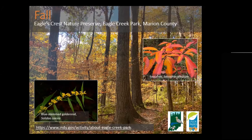Eagle's Crest Nature Preserve within Eagle Creek Park in Marion County provides natural solitude inside Indianapolis. It's located on the west side of Eagle Creek Park, which is managed by the Indianapolis Parks and Recreation. And it's an oasis of mature hardwood forest that features dramatic overlooks of Eagle Creek Reservoir and some very large trees. In October, those trees provide a colorful curtain along the lake.